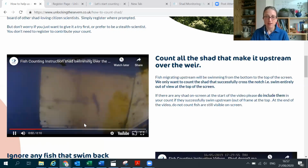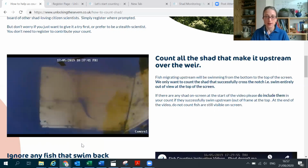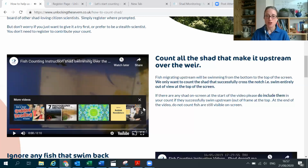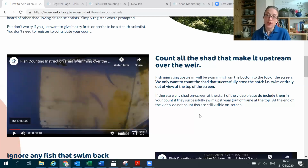Here they are, lovely shad swimming upstream. So at the bottom of the screen is downstream. The water is flowing from the top to the bottom, and the fish are going upstream to head for the parts of the river where they want to spawn.